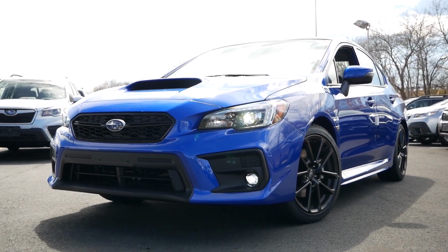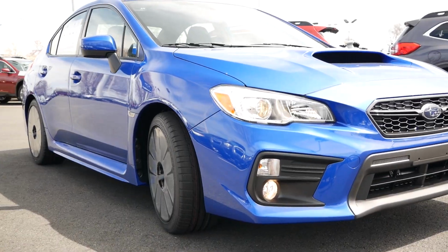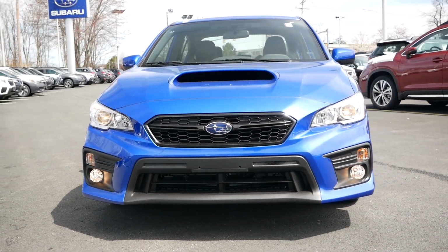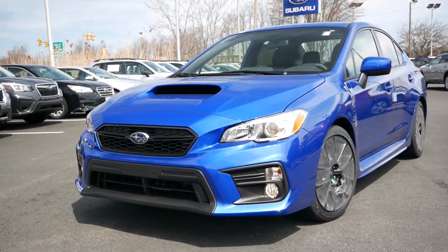Within the context of 2020 for new cars, the WRX is one of the last remaining sports cars of its segment, and when compiling a list of non-domestic fun daily drivers, Subaru has one of the most aggressive sedans on the market for around $30,000.